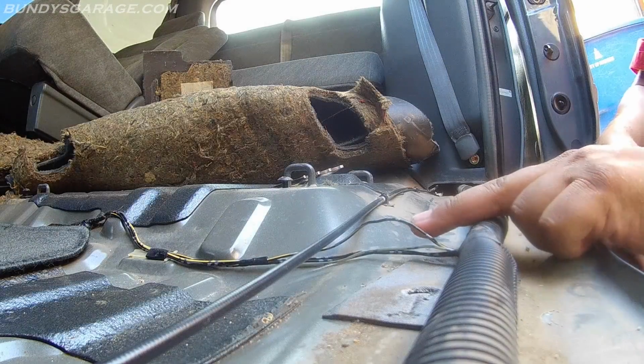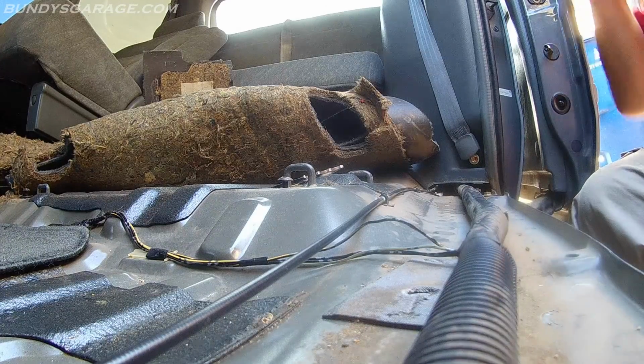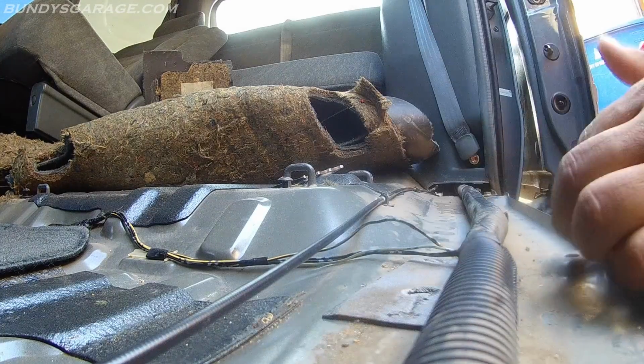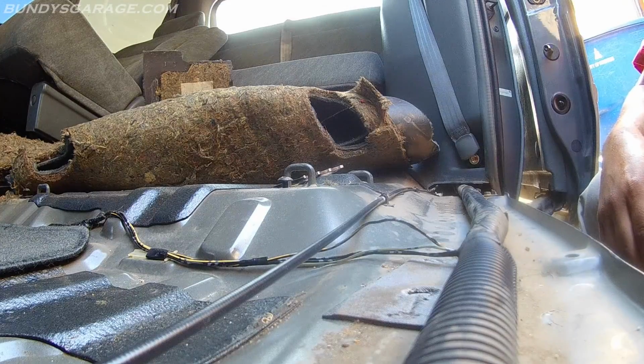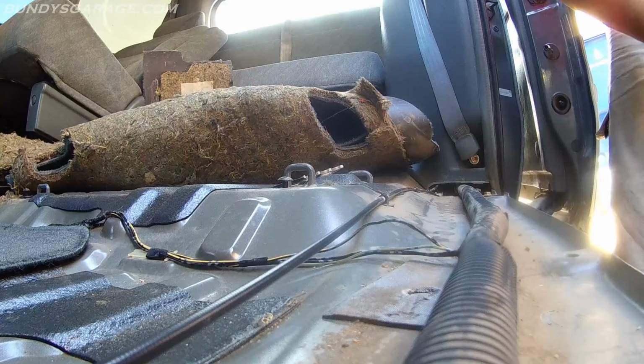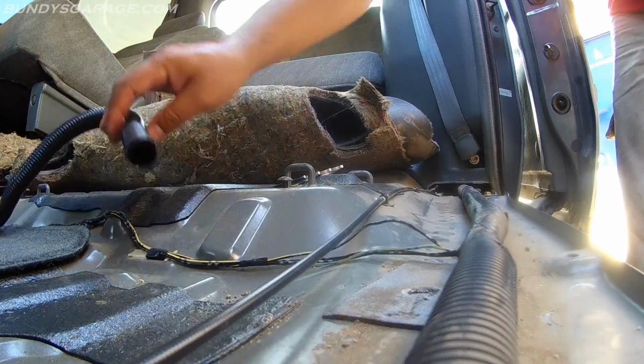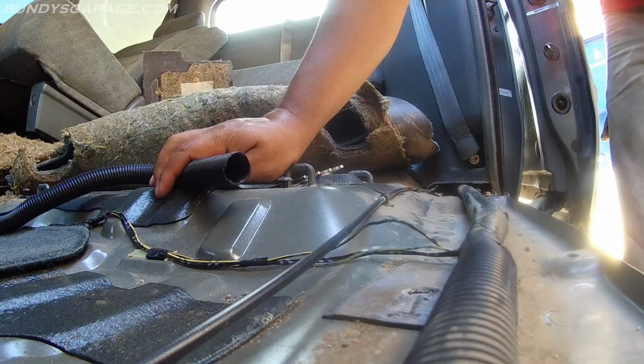So I have the tape off, the electrical tape. That was just a temporary fix. Don't leave it like that. I'm actually going to cut this bad section out, splice in a butt connector, and do it correctly. And then I'm going to use some plastic wiring loom, like this right here, that'll actually go over the wiring and keep everything secure and away from metal.